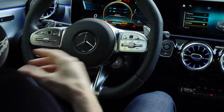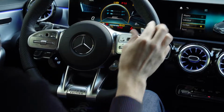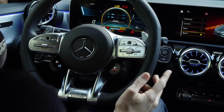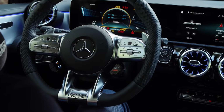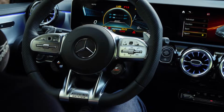On the right side then you have the driving modes. But you have to take your hand from the steering wheel anyway to change that, like Comfort, Sport, Sport Plus and so on. Usually you would do it in the lower middle console with the drive selector to change the driving modes right there. And you can see they also change according on this screen.